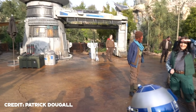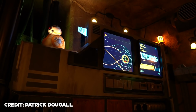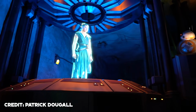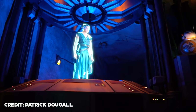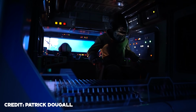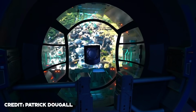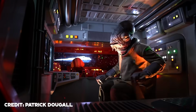Now, Rise of the Resistance is set in a military outpost, where guests are recruited by the Resistance and take part in a battle with the First Order. Before entering the actual ride, you're completely immersed in the story as you pass through 4 different pre-show scenes. In one of the scenes, you board a transport which features a very impressive Lieutenant Beck animatronic.